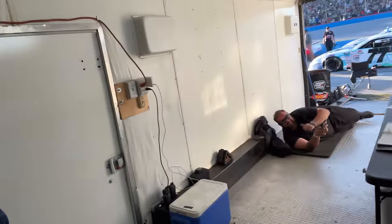All right, we qualified bad. Real bad. Second to last. So we've just got a three-driver autograph session, fan fest, and we're just going to try to make it to the end. Pretty much all we can do. We tried everything. Derek says thumbs up. Yeah, thumbs up. We've done everything we can do, so we'll see what happens.